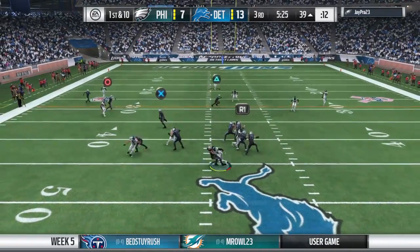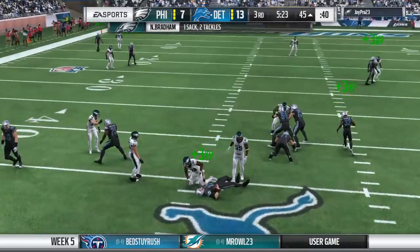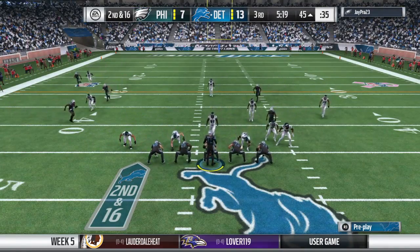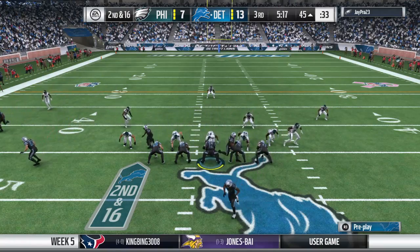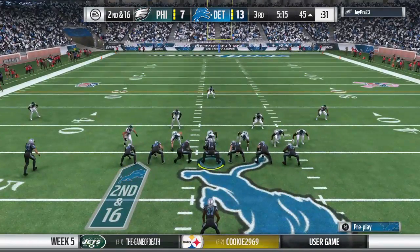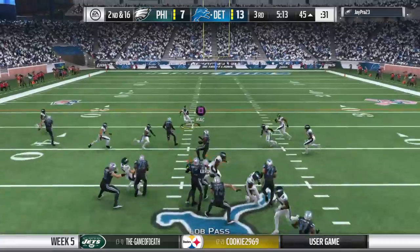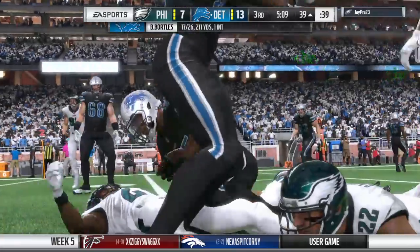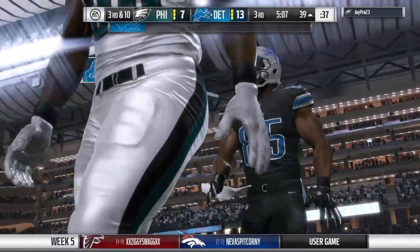On 1st and 10. And no escaping this time as he'll go down. They got him for a sack. Nigel Bradham in there to sack him for a loss of 6. On 2nd down, here's Bortles. Over the middle into traffic, and that's complete. The reception good for 7.